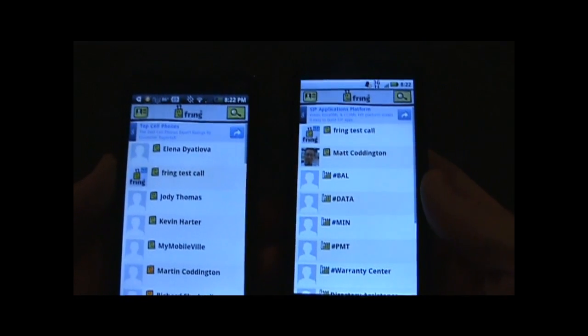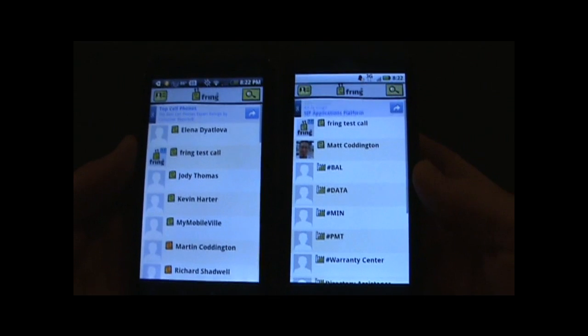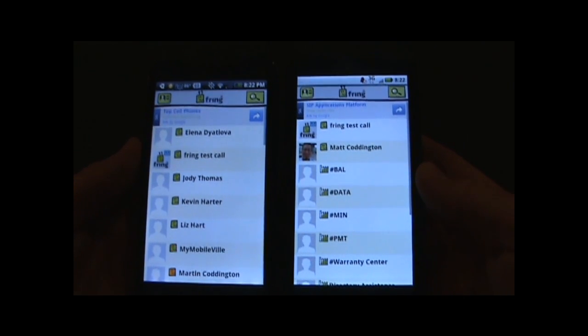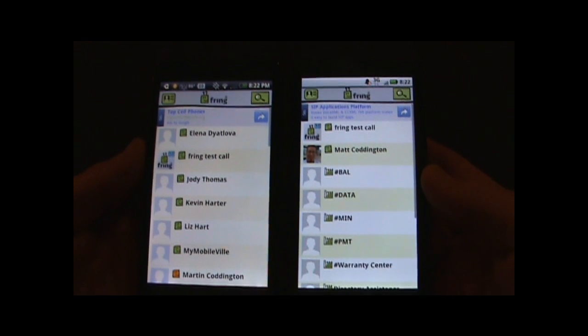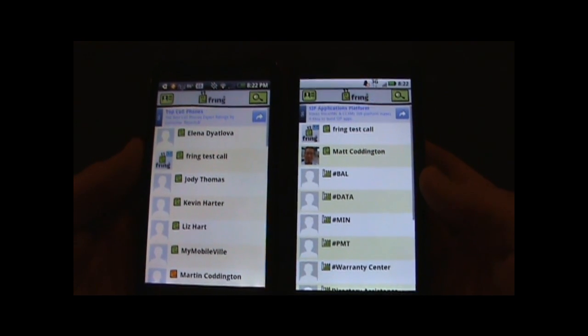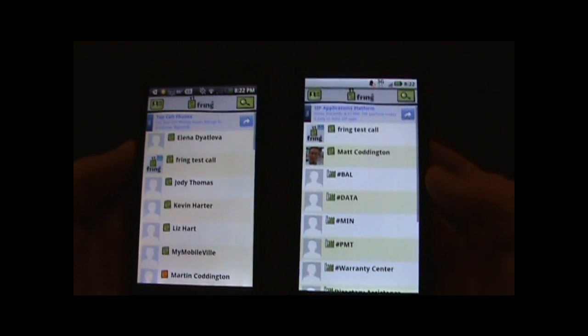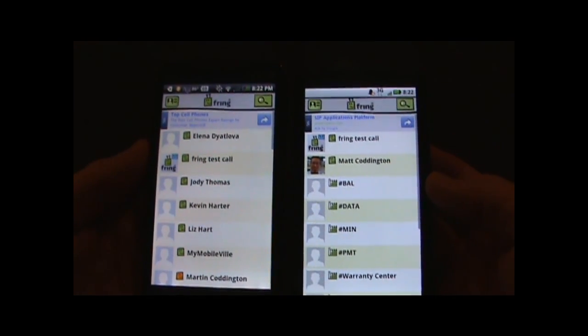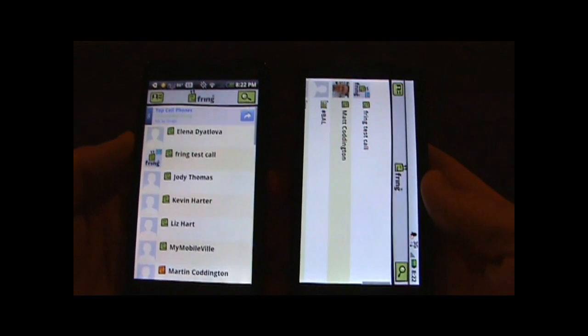Alright, one thing before I get started here on demoing Fring is I just wanted to show the difference between the screens. I have them both on the maximum brightness, and definitely a noticeable difference, maybe not necessarily as much on camera, but to the eyeball when you're looking at the clarity of the screen, the brightness of the X definitely has an edge over the EVO. The AMOLED screen is definitely something to behold.